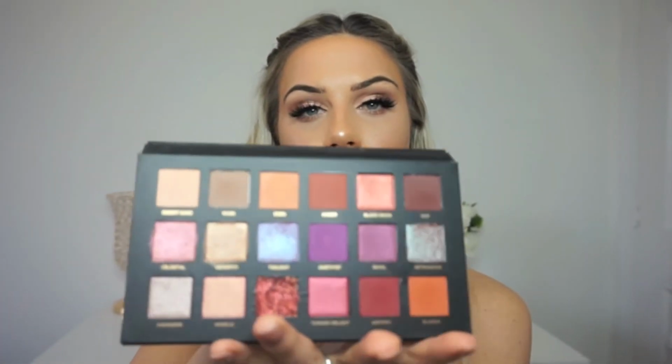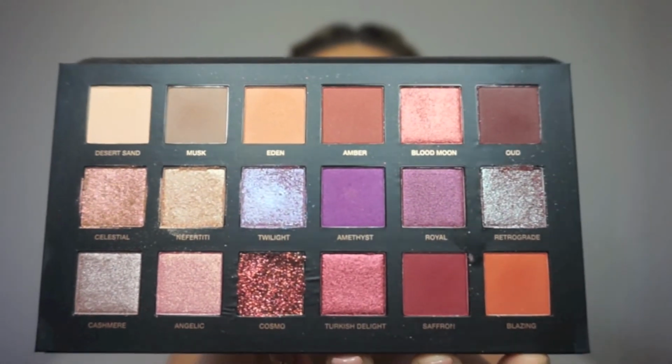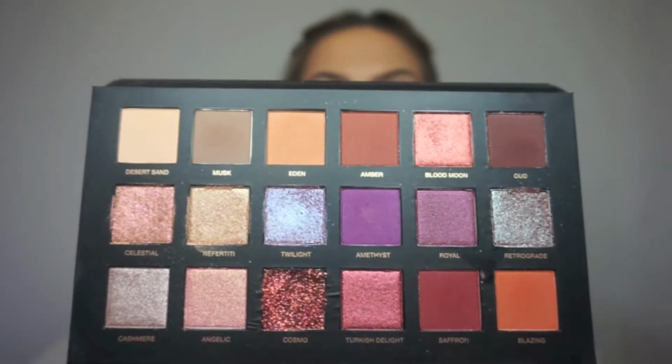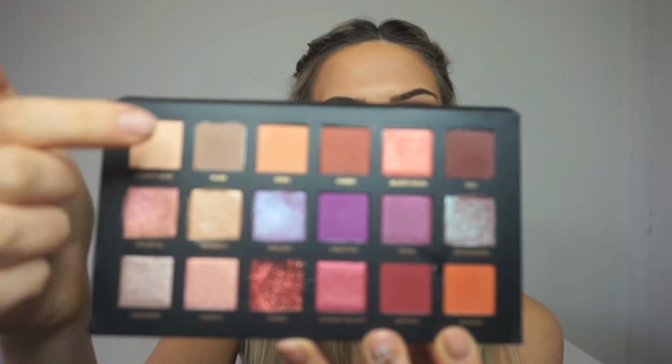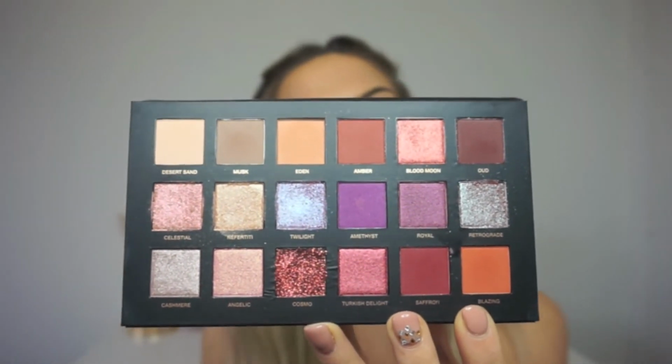So in the palette, you've got really nice tones. I just love this palette because it's so diverse. You've got purples in here, rose golds, oranges, reds, browns. You've got nice transition colours. So I think it's Eden, Desert Sand. I use those as transitions, and then you've got a lot of choice in there. So even if you were just to carry this palette around with you, I feel like you could do multiple looks with it. So yeah, I love it.